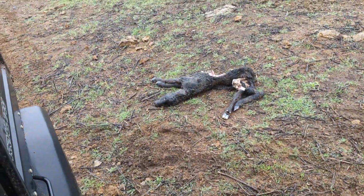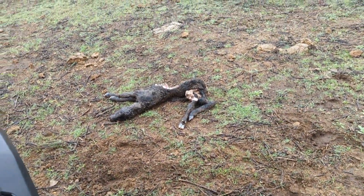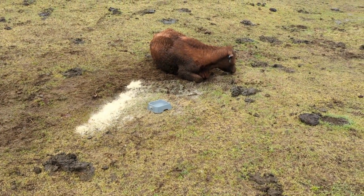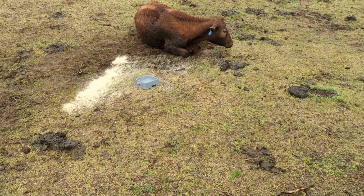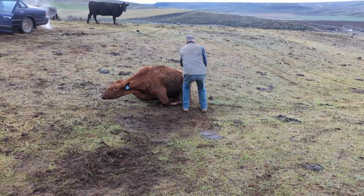And here's the other one that we found cleaned out in the morning. The coyotes found it, killed it, cleaned it out, we believe. Not entirely sure. And then here's that cow again. We fed her a bit, gave her water, but she still would not stand up.